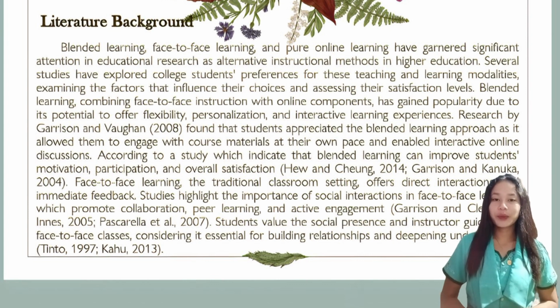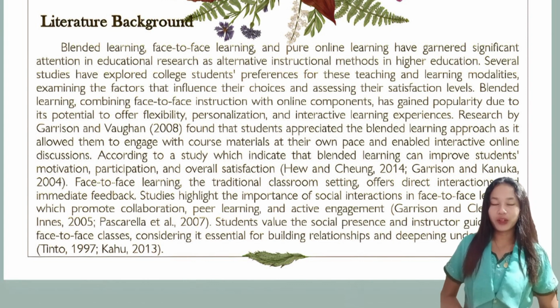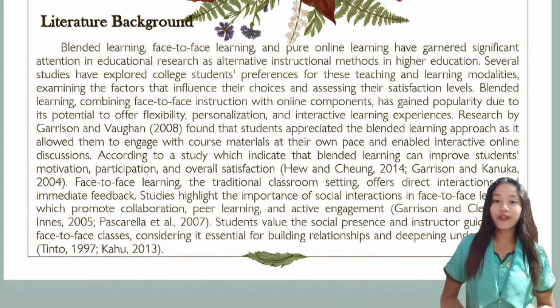And while students appreciate the flexibility and convenience of online learning, studies show a preference for blended learning that combines face-to-face and online components.